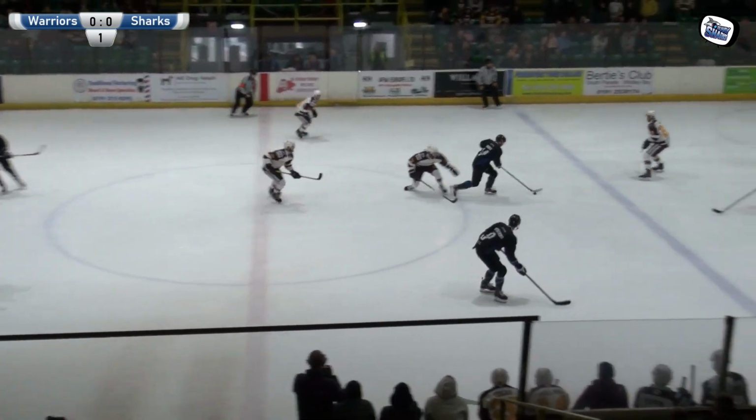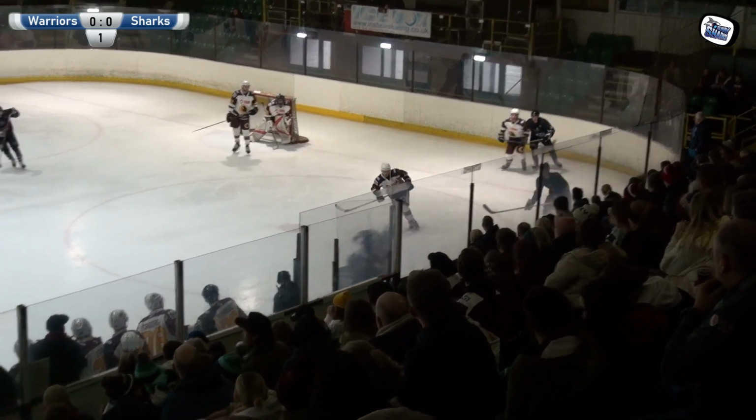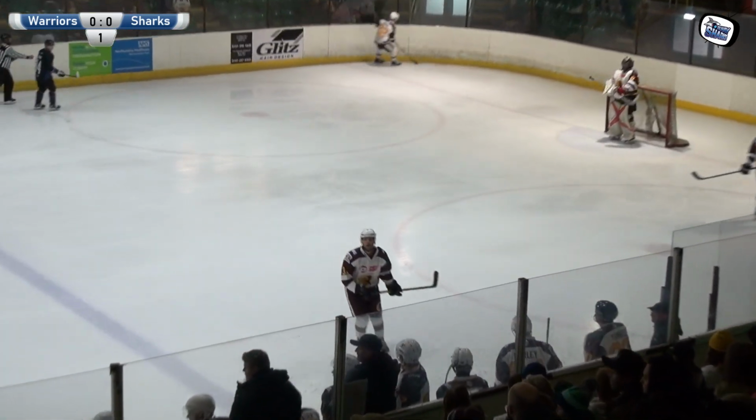And the Sharks have it again. A little move there. That was through Lewis Young that had that move. Warriors trying to come forward. And we're getting an icing call against the Sharks.